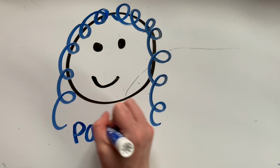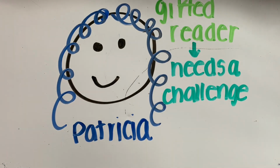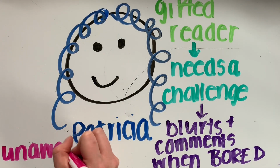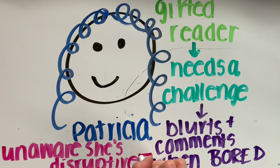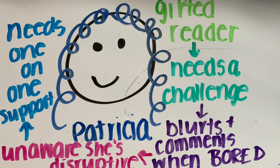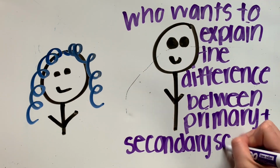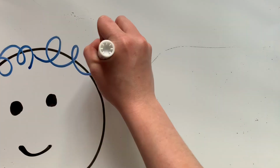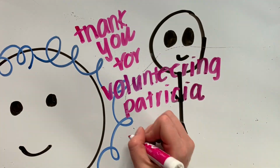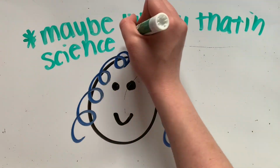Patricia, for instance, needs Tier 2 support. She is a gifted reader, which allows her to excel at social studies. Her teacher recognizes that she needs more of a challenge and that she usually blurts out answers when she's bored. She is unaware that her comments are disruptive and that she bothers other students, and she needs to work one-on-one with her teacher to break that habit. In addition to supplementing Patricia's schoolwork so she's appropriately challenged, her teachers begin to praise Patricia when she raises her hand. This positive reinforcement encourages Patricia to continue this behavior, both in the social studies classroom and throughout the school day.